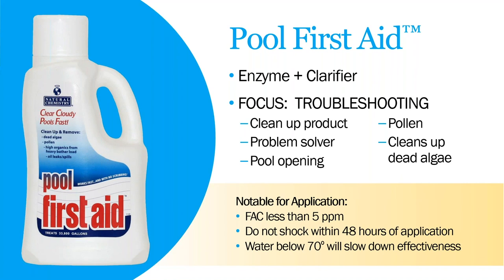So our Pool First Aid product, this was on the troubleshooting side of things, right? So this is an enzyme with a clarifier added to it. So we blended them together into a product called Pool First Aid. And the focus for first aid is troubleshooting. This is a cleanup product, a problem solver. You can use it at pool opening. You use it during pollen season. You can use it to help clear up dead algae after you've had an algae bloom. This product is so good. I'm going to show you some pictures here in a minute of what it does. And what it does is clean up messes.